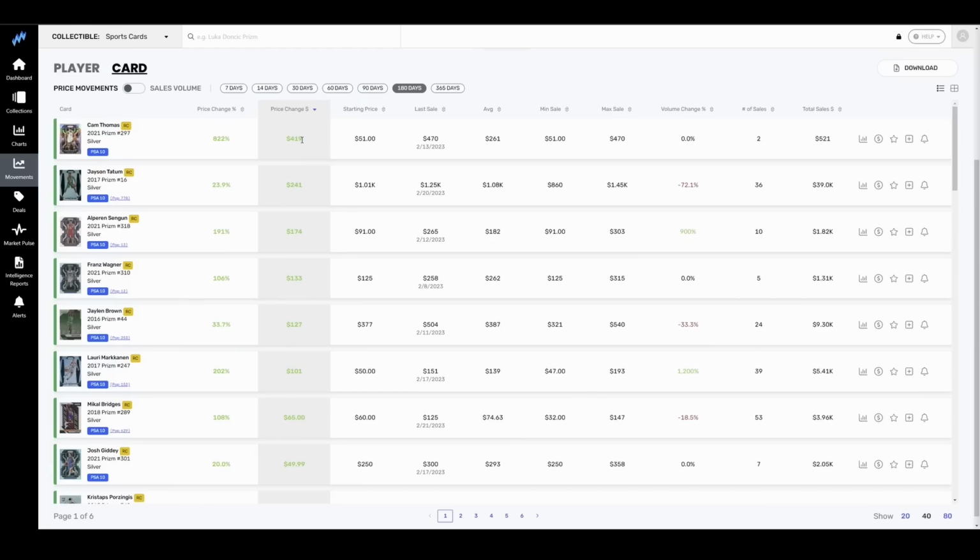The other thing to note here, and this is going to be a trend, population report matters on these. Cam Thomas's is really low. You see Alperen Sengun third on that list. Absolutely good NBA player. Fun young forward on the Rockets. His PSA 10 is a pop 13.